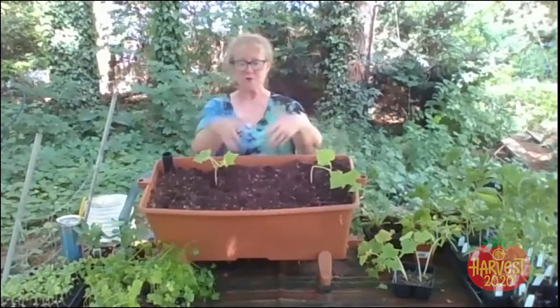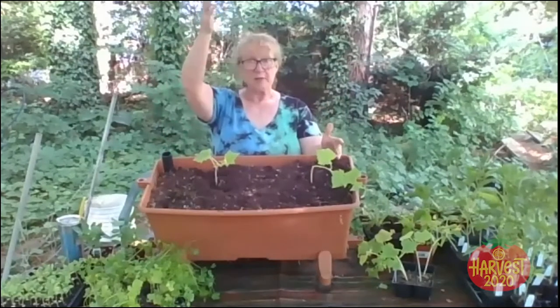So zucchinis, on the other hand, zucchinis do not climb. Zucchinis grow more as a bush and a sprawler, but they do not get those tendrils, so they will not climb. So don't try to get a zucchini to climb up a trellis. That's not going to work.